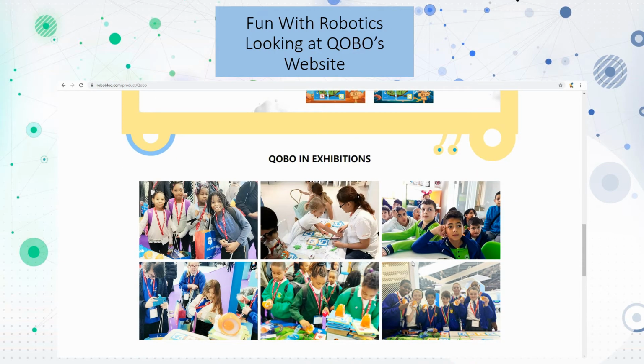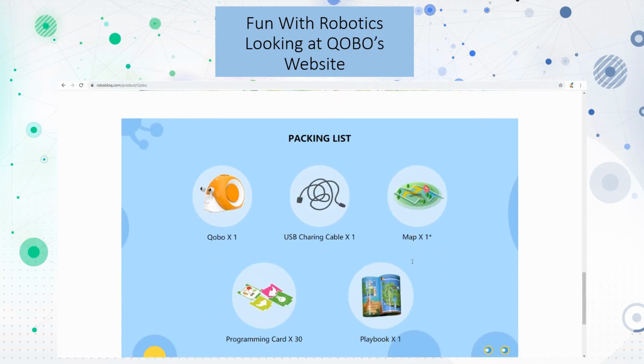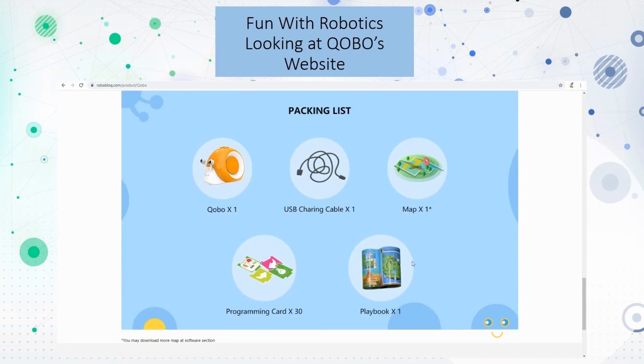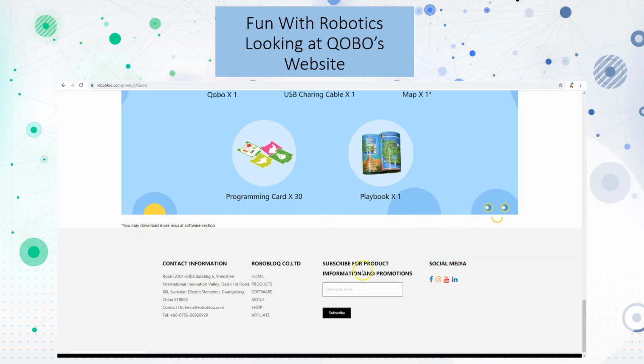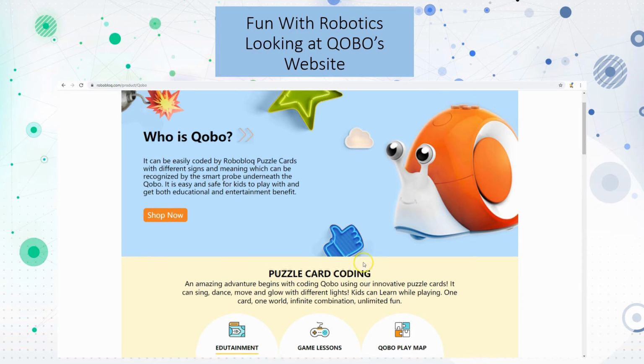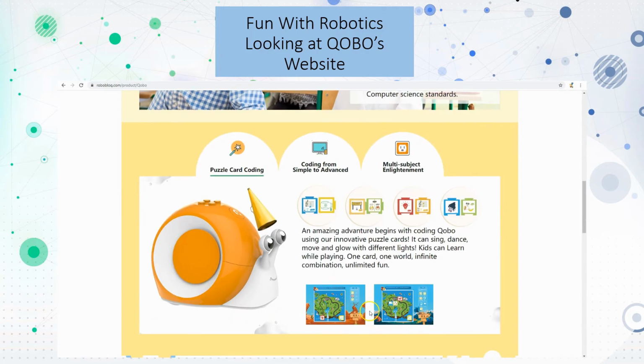This is the Qobo in exhibition. So apparently he is used a lot. Here's what his contents are, and I've already shown you that as well. You may download more maps in the software section. Okay, so we're going to take a look at some of these tabs. I'm going to go into game lessons. All of his tutorials meet the Indiana State standards.